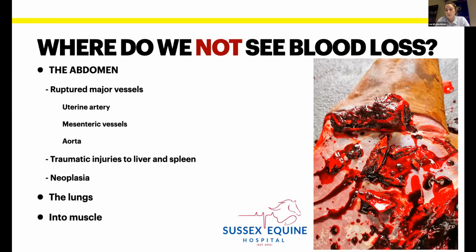So now that we've covered where you can see the bleeding, it's important to consider places where you might not see the bleeding, but the consequences, if left unchecked, can actually be more serious. The abdomen contains lots of large organs and lots of major blood vessels, which can occasionally rupture. These vessels don't typically rupture spontaneously, but instead tend to rupture following certain incidents.